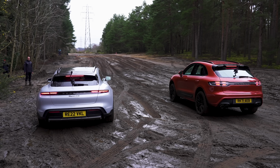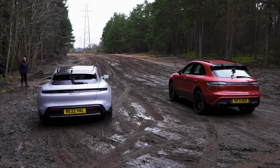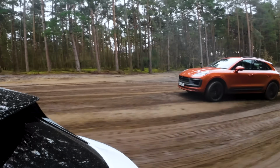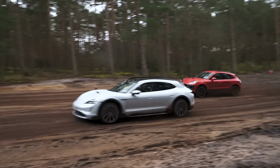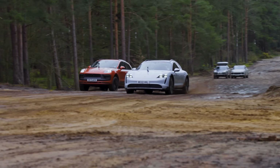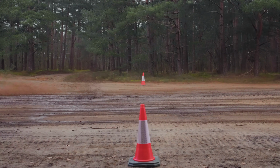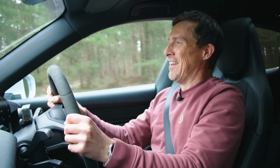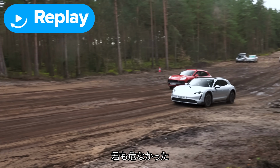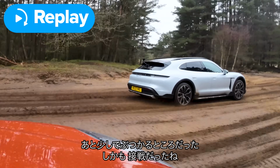Let's do this. 3, 2, 1. Lots of sideways. Oh, I had to back out of it. I was going sideways. I was close. Did you think I was going to crash into you then? I just kept my foot in and turned away from you. I was coming back at the line.